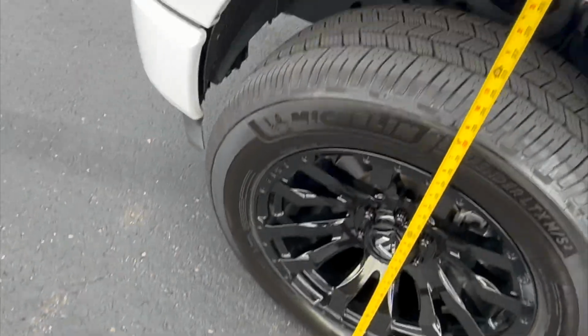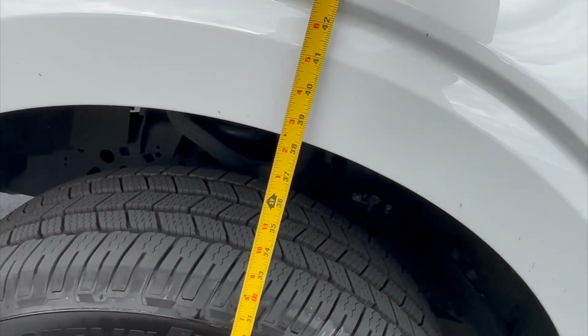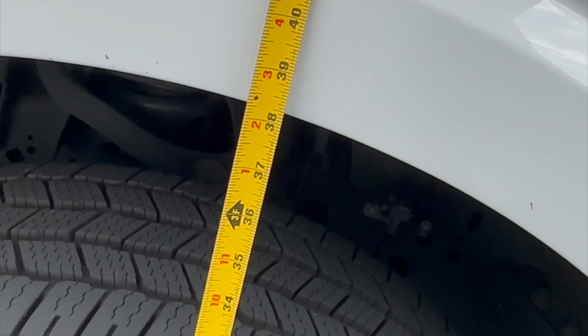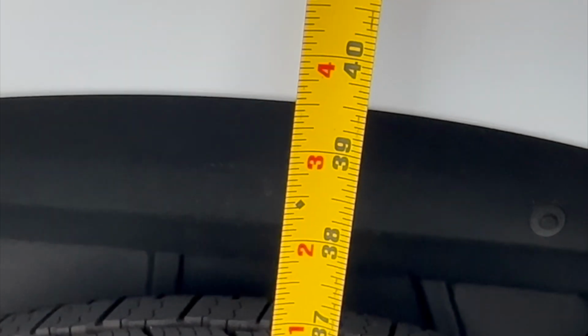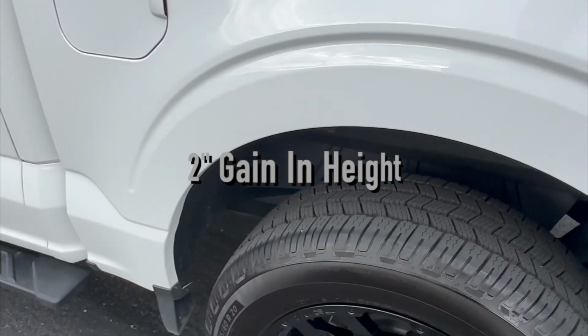We'll now take a look at the ground to wheel well. So we're looking at 38.5 inches in the front. In the rear, we're looking at 39.5 inches.